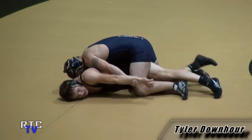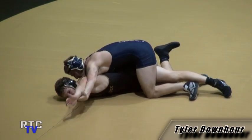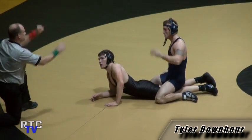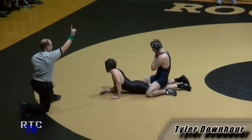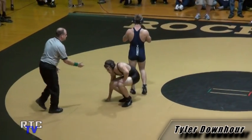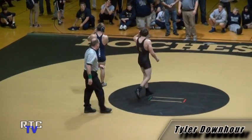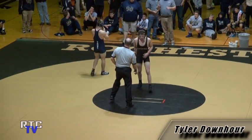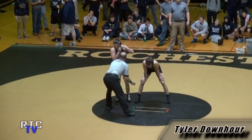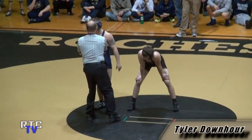New Prairie actually is just riding the hips. He needs to jump one side or the other. He is going to get hit for stalling. Right there it is. Mr. Hoover hits him for stalling for riding the hips. 1 point Rochester. Match is now tied 4-4. Rochester is still down. When you're in the offensive position, you have got to work to advance your position. You can't just sit on the hips and ride them to where your opponent can't do anything.